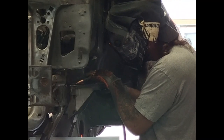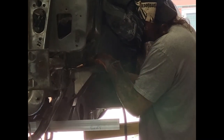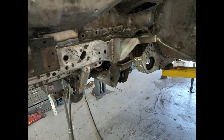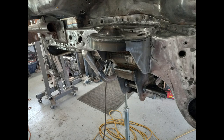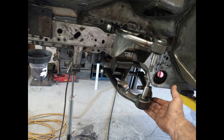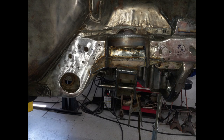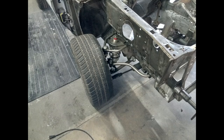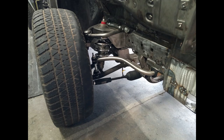There's probably 15 different pieces to gusset that whole frame together up in there and get those perches in the right spot. But once they were cleaned up and painted, it looks like they were built factory. And that's exactly what was always supposed to be in there. Now that we got the coilovers on it, this thing really looks sweet.